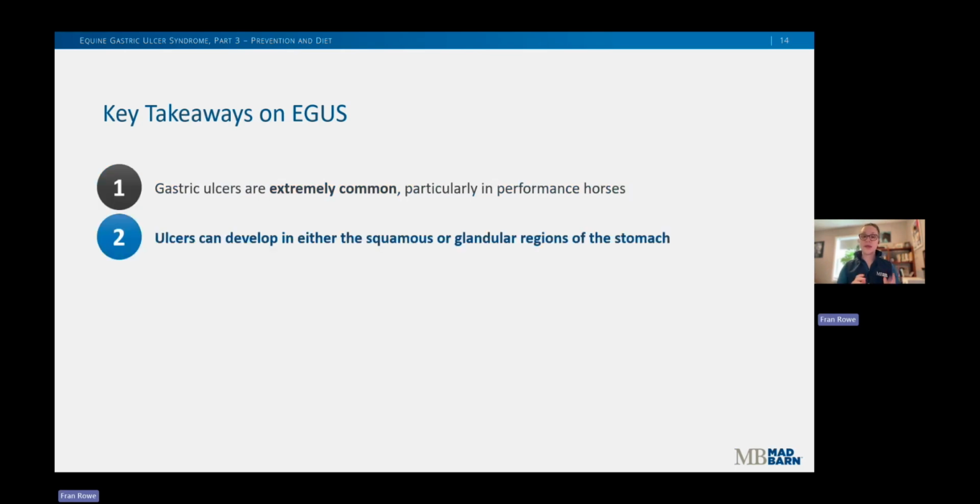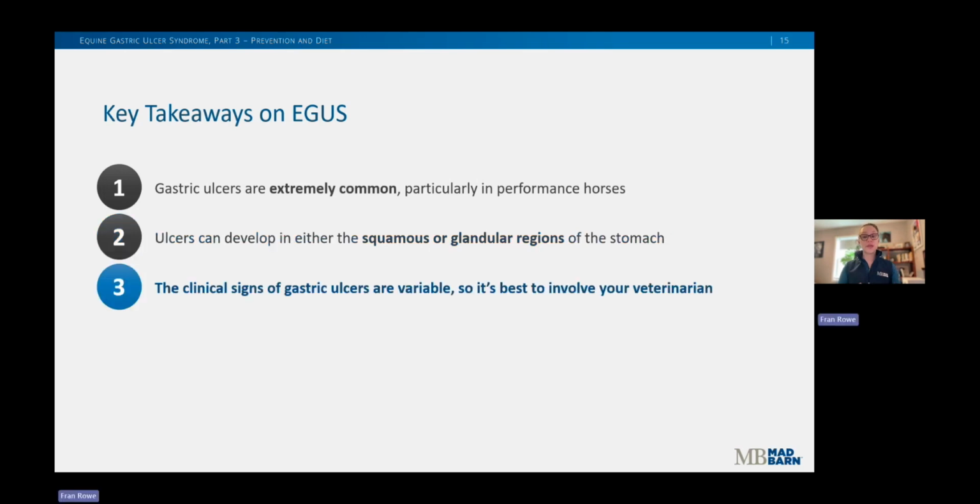Number 2, gastric ulcers can develop in either the squamous portion or glandular portion of the stomach, or both simultaneously. These 2 types of ulcers have distinct etiologies or mechanisms behind the disease process, which has clinical implications regarding treatment and prevention.